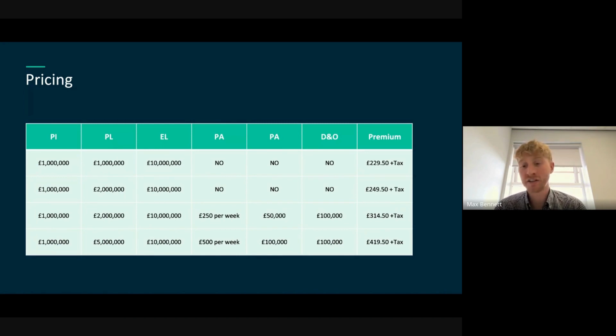But if you do have minimum requirements, it's important that if you have them regularly, you have an insurance set up which already meets those requirements, or at least an insurer that can be adaptable to change last minute. Ideally, you want insurance that you set up on a day once a year and you leave it for the year.